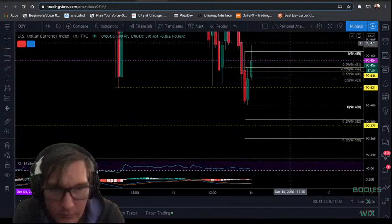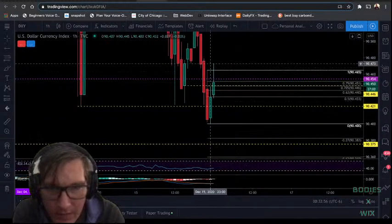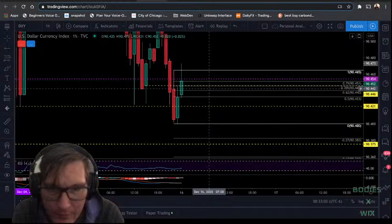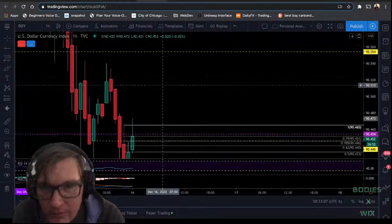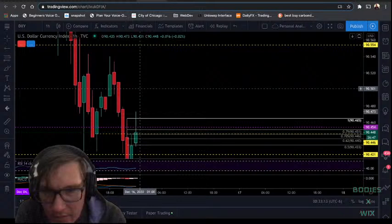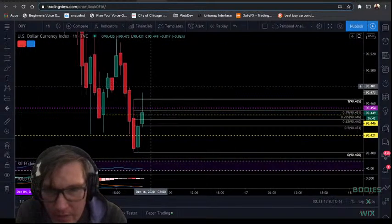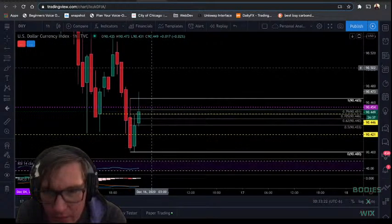See, in the 1 minute it looks like it breaks a high. If you get under the 1 hour, it really doesn't break a structure high. You know, it would have to come up here and break something like this for it to make a huge difference. So to me, this just looks like a pullback, and then the dollar is going to continue falling.